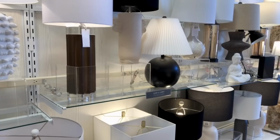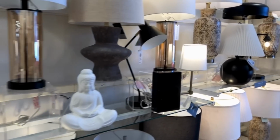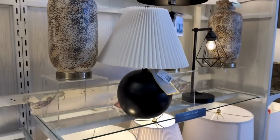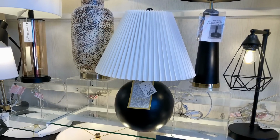These resemble like a Crate and Barrel, CB2, McGee and Company look, the round black. The finish is a little bit cheap, but it still is a much better deal than those other lamps at $49.99.